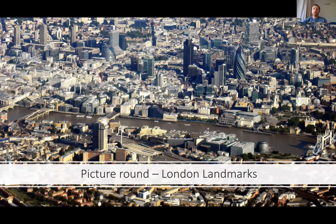You've got the Gherkin, a few other famous buildings, and right down at the bottom, I don't think you can quite see it in this picture, but right down at the bottom is roughly where the DSC office is. Did I get that right? No, that's not true. Yeah, the DSC office would just about be visible in the bottom left corner of this picture.